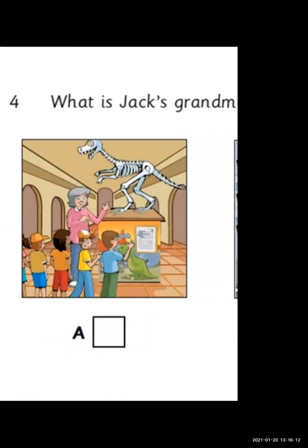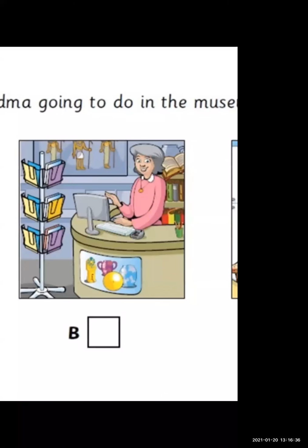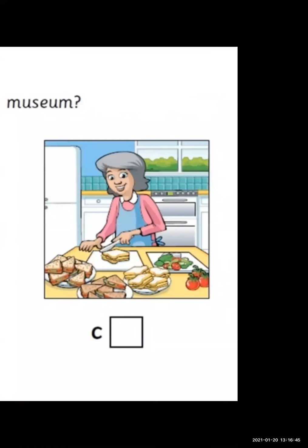Maybe grandma is doing. So once you listen to the clue, then only you will come to know what she is doing. Maybe option A, she is describing about the art to the children. Option B, grandma is the storekeeper in the museum. Option C, grandma prepares food for the visitors in the museum.